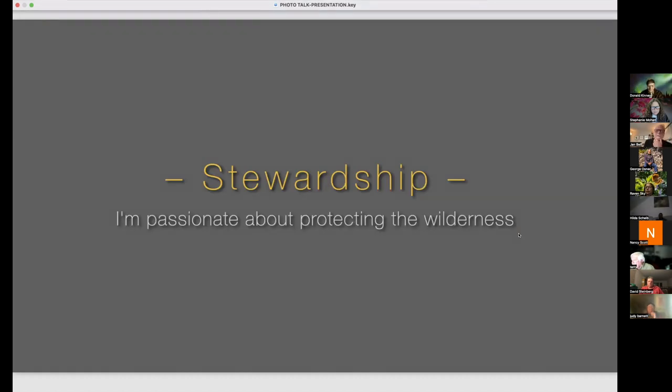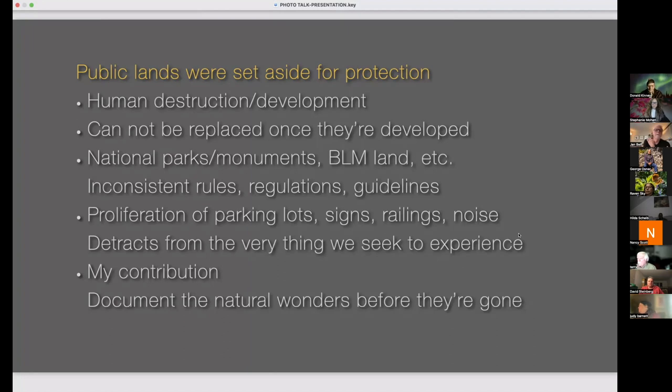I'm passionate about the wilderness. I see so much human destruction, and it can't be replaced once it's gone. National parks, monuments, BLM land, they have inconsistent rules, regulations, and guidelines. With more people visiting them, there's a proliferation of parking lots, signs, railings, noise. And it distracts from the very thing we seek to experience.